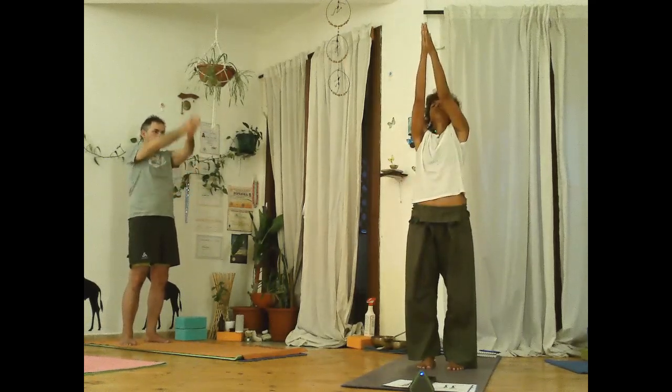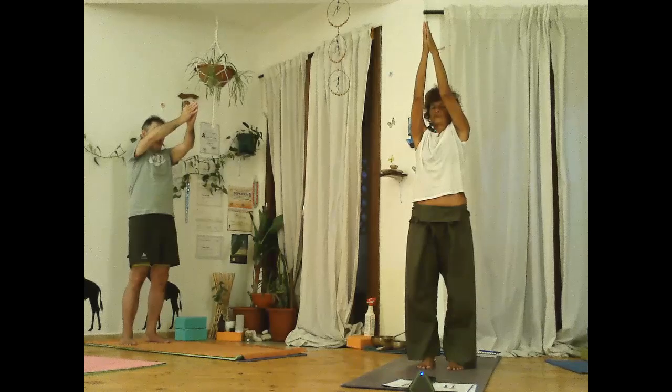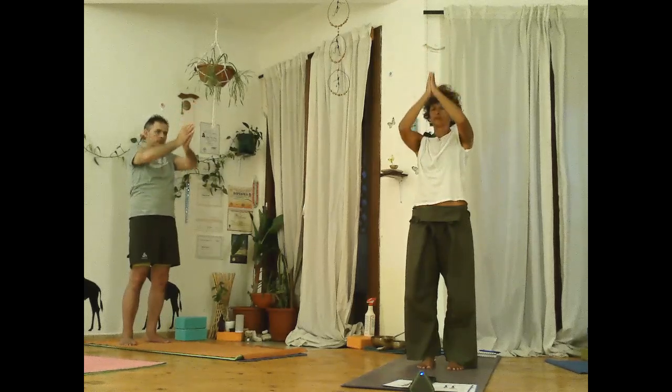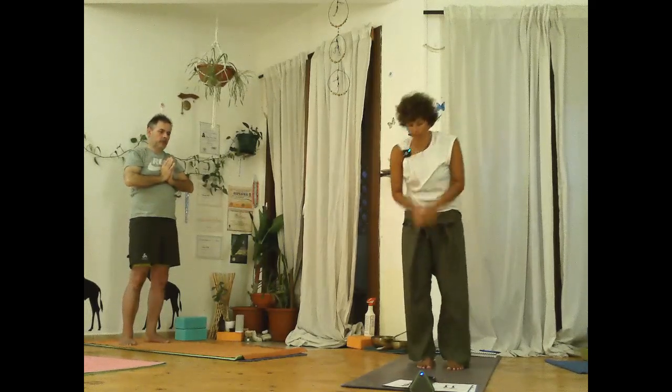Inhale up, look forward, squeeze. Exhale, release. Elbows out, take a moment here. Slowly come to a seated position.